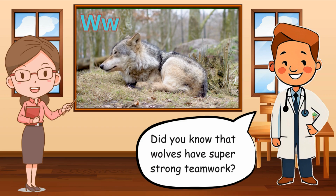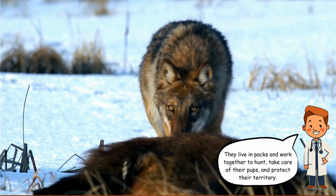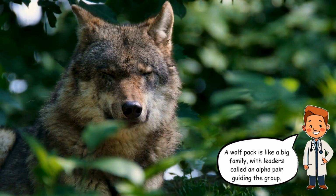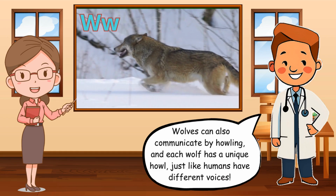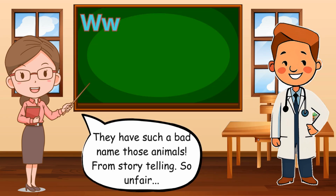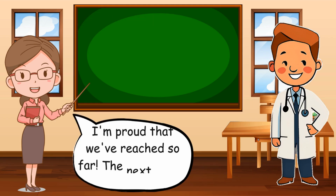Did you know that wolves have super strong teamwork? They live in packs and work together to hunt, take care of their pups, and protect their territory. A wolf pack is like a big family with leaders called an alpha pair guiding the group. Wolves can also communicate by howling, and each wolf has a unique howl, just like humans have different voices. They have such a bad name, those animals, from storytelling. So unfair. Love to wolves. So, wolf for W. Let's go, kids. After me. W, wolf. I'm proud that we've reached so far.